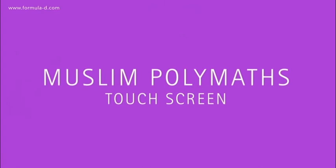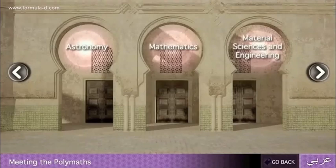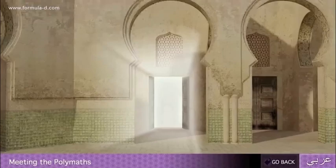The Muslim Polymath touchscreen honors the many Muslim scholars who have contributed to science which is still of significance today. The application shows a 3D recreation of the House of Wisdom, a scholarly institution founded in Baghdad in the 9th century. Visitors are invited to meander through a number of rooms in the building and meet representations of 40 scholars who introduce themselves to the user with voiceover.